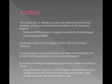So for my research, I evaluated 184 products from 41 different countries. That was all the countries that were listed on the Mintel database. So I did a few products from each one. And I chose the products at random.